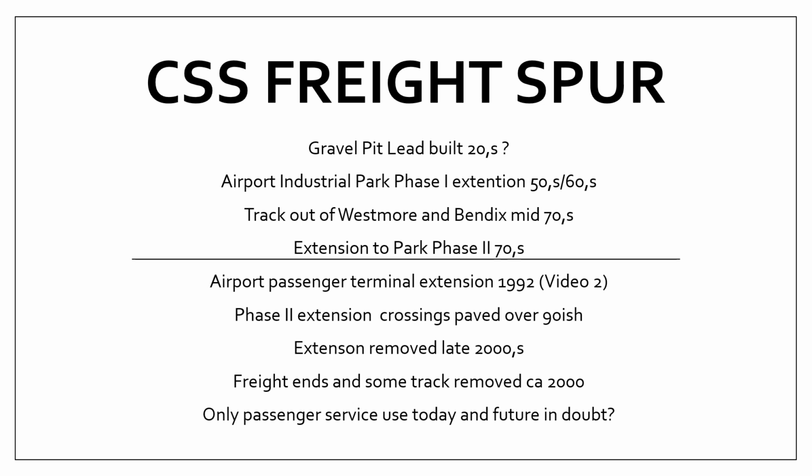The airport passenger terminal extension in '92 crossed Bendix Drive with a brand new line that ran into the airport property to the station. We'll talk in detail about that in the second video, which will cover the construction of that new extension. The Phase 2 extension crossings were paved over sometime in the early 90s maybe, and then the track was removed late 2000s approximately. Freight ends completely and some track was removed in the Phase 1 industrial park area about 2000.